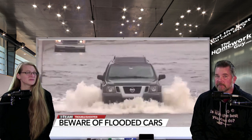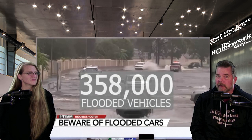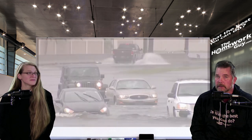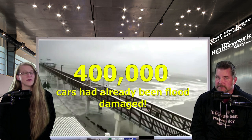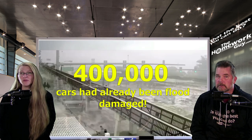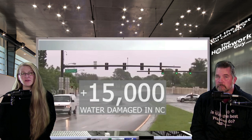In the aftermath of Hurricane Ian, Carfax estimates as many as 358,000 cars from Florida to the Carolinas have flood damage from Ian. This is on top of the already 400,000 water-damaged cars in Carfax's database. Carfax estimates North Carolina is the sixth in the nation when it comes to the number of flood-damaged vehicles on the road, with an estimated 15,600.